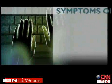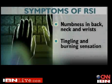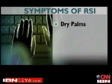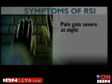So the very first step to RSI treatment is to identify the symptoms correctly. You need to keep an eye out for numbness in your back, neck and your wrists, a tingling and burning sensation, dry palms, inability to grasp things, and pain that gets severe at night.